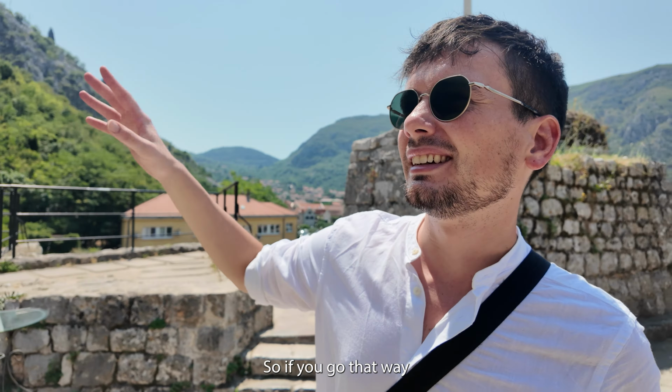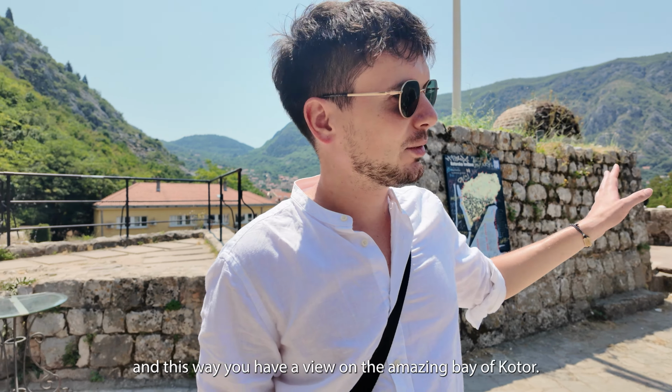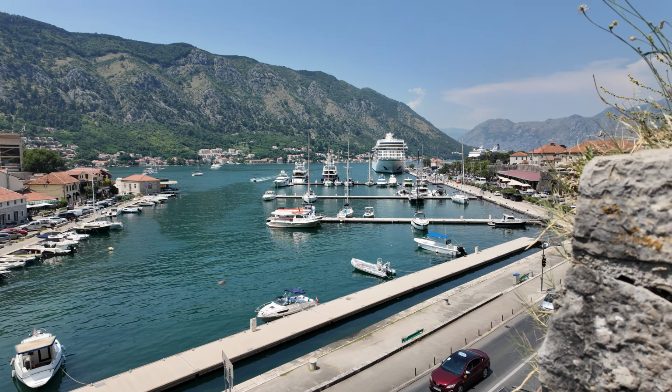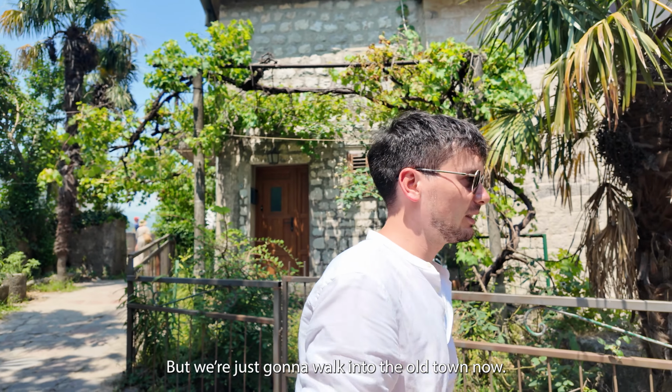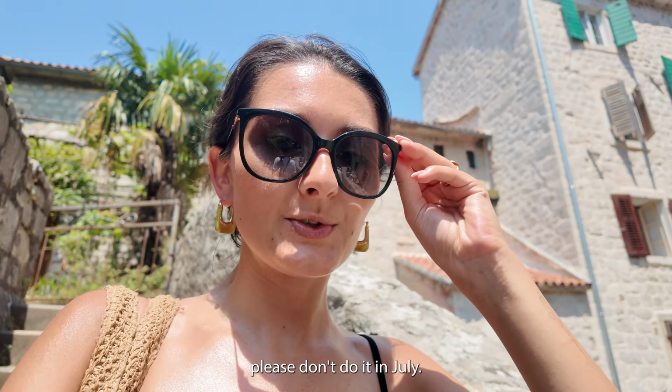If you go that way, you can climb up the mountain, and this way you have a view on the amazing Bay of Kotor. If you would go this way, you can walk around for a big while around the city. But we're just gonna walk into the old town now. It's way too hot to do that. So if you wanna come to Kotor, please don't do it in July.